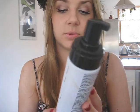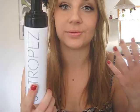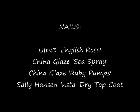And then the other one is Saint Tropez, which is a bronzing mousse, and this is a longer lasting one. It will last you up to a week, depending on how well you look after your skin. I'm actually allergic to this, but I still use it, which I know is so bad, but I use it on special occasions. I'll only use it if I need to, otherwise I'll just use the One Night Tan.